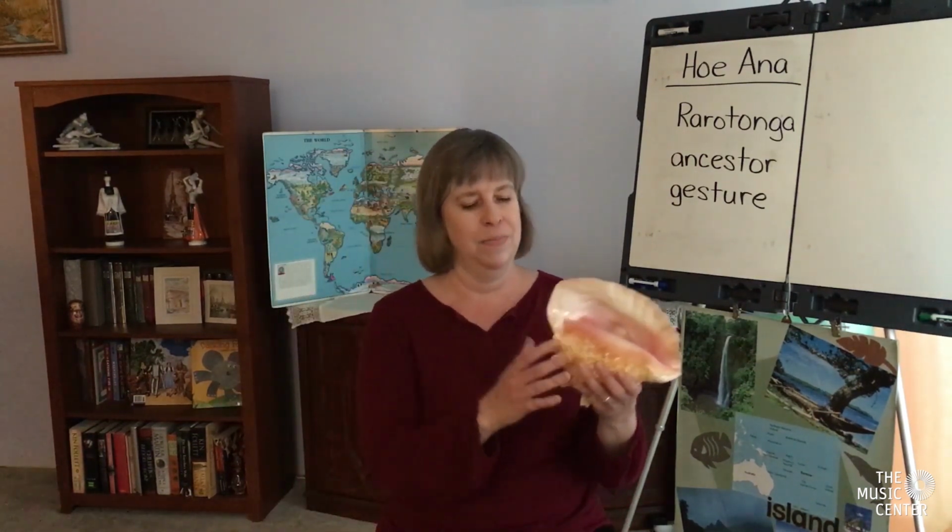Now that we know all the gestures, we're going to be ready for music. When you hear the music, you're going to hear a loud sound that sounds like a horn, but it's actually a conch shell. People that live on the islands like to use conch shells and they blow in them to make a loud sound to get everyone's attention or to tell us it's time to begin. So when you hear that sound, make sure you're ready.